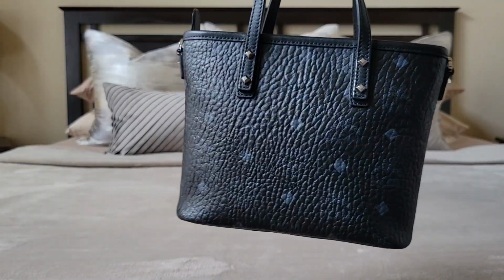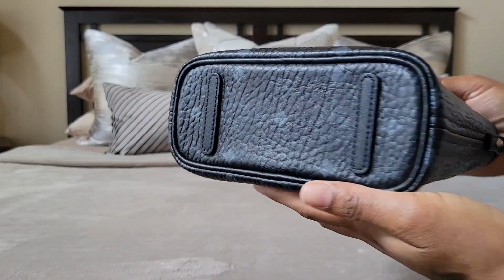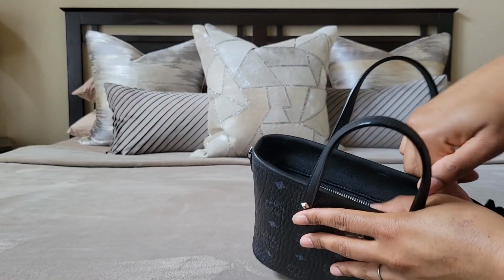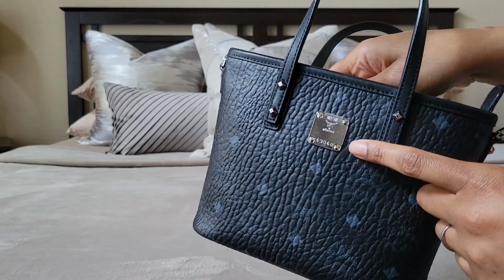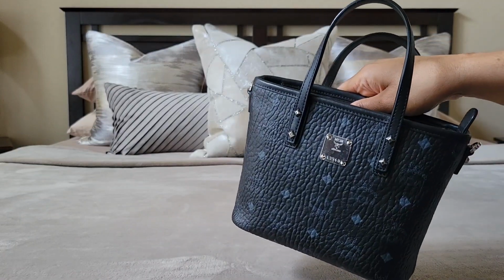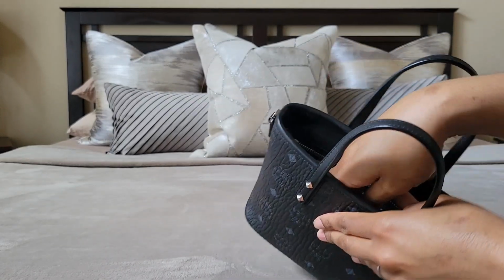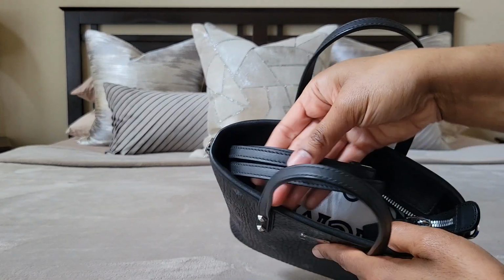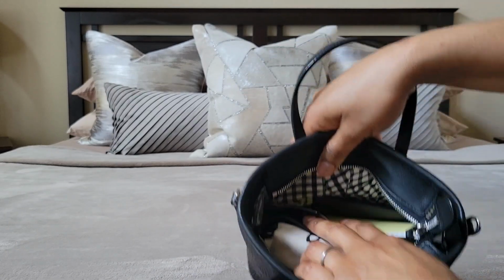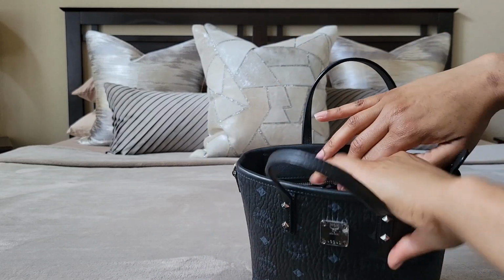This is Visetos. This is coated canvas, and this is the best on the market in my opinion. I won't go into any details there. Napa leather is their trim. Great zippers. Cobalt. There's silver that they use. The silver hardware that you see is cobalt, if I'm not mistaken. And most of their gold hardware is gold plated. It's literally gold plated, 24 karat, if I'm not mistaken. Adjustable detachable strap. The interior of this bag is a really durable, super thick textile material.